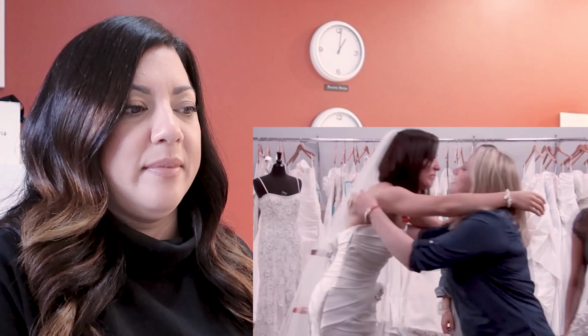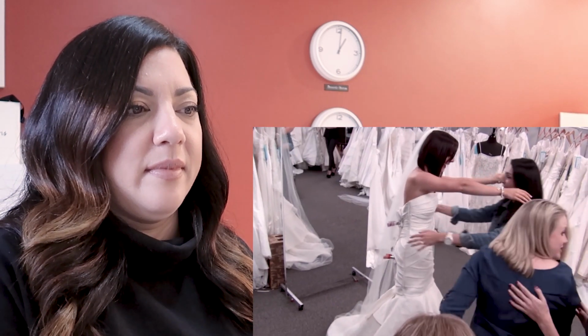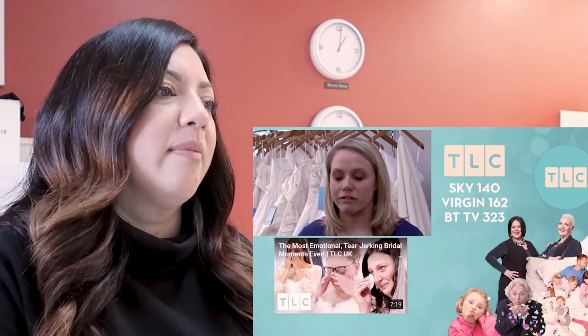I've known Ashley for 13 years, so going through so many things with her health and her family's struggles, seeing how happy this moment makes her just makes me so happy for her and proud to be here with her. Yay! She found a dress.